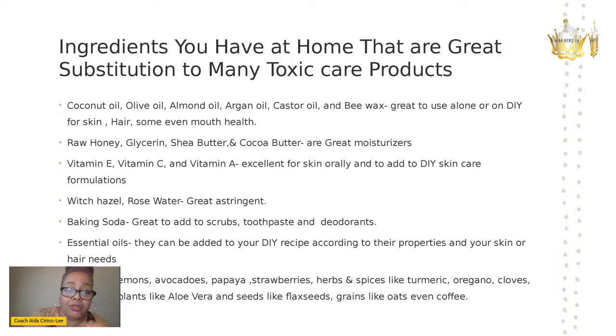And then baking soda is also very necessary. You use it in the house for many things, so it's good to have it, to add to your scrub. If you're making a scrub for your face, you want to use baking soda. You don't want to use sugar or salt or anything like that, because they're too abrasive for the skin on your face. Because I have dry skin, when I do the scrub, I mix 1 teaspoon of baking soda with 1 teaspoon of coconut oil, and I mix it really well. That's what I use as my exfoliator for my face. You can also use it for toothpaste and for deodorant.